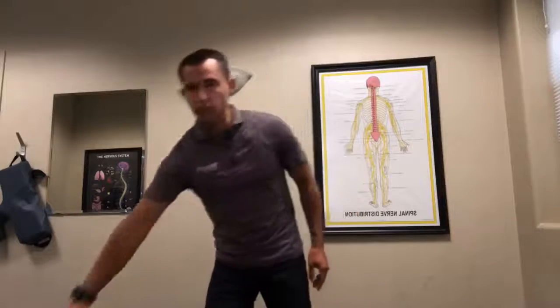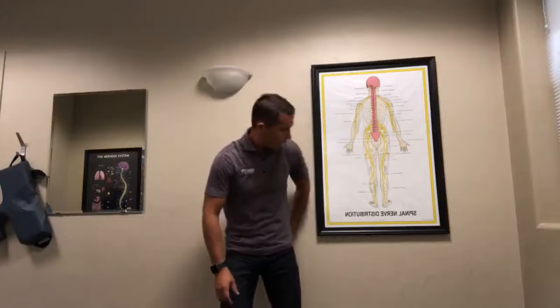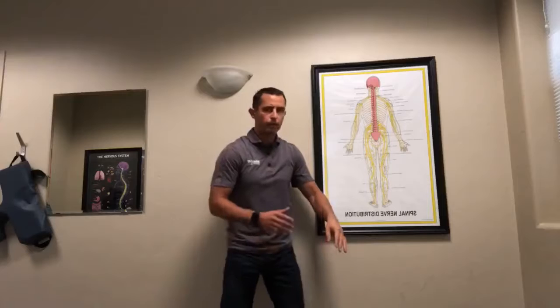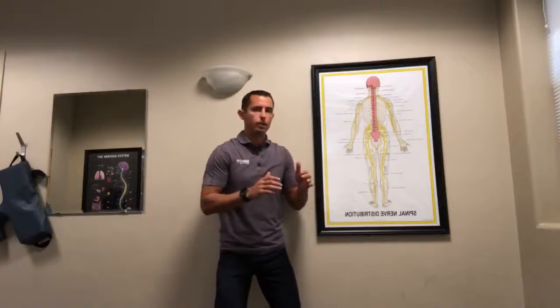Number 2, lacrosse ball. I love a lacrosse ball. A lot of people use a tennis ball or a golf ball, but these ones I find have worked the best. You can buy these on Amazon for a couple of bucks. Ultimately, this solid piece of rubber, when you put it against the wall, lets you really pinpoint those areas that are tender and just lean into them a little bit.